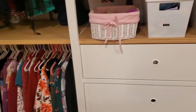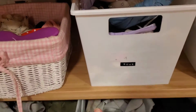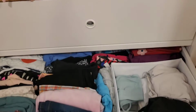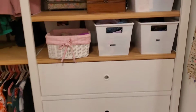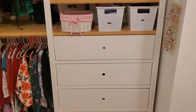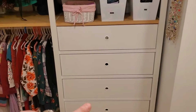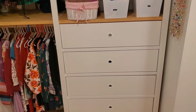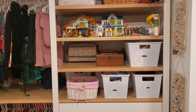Anything that needs to be hung can be hung. And then these are their drawers. So they keep their shirts, pants, and whatnot. So these are their drawers. They have 2 drawers apiece to keep their shirts, their pants, underclothes, and all of that.